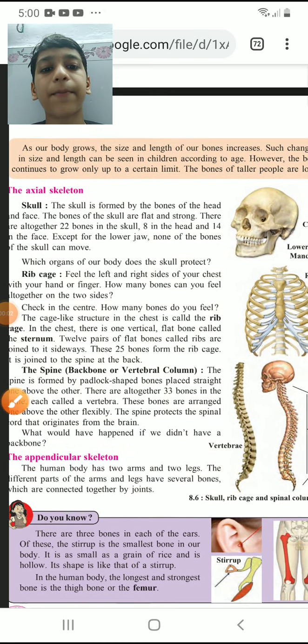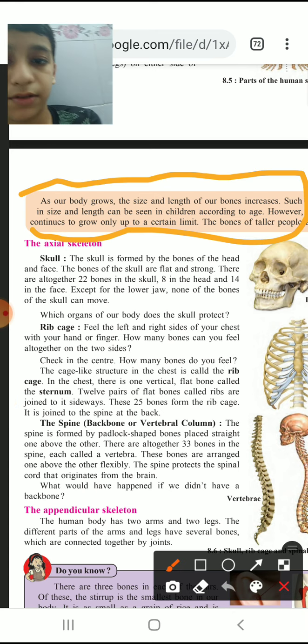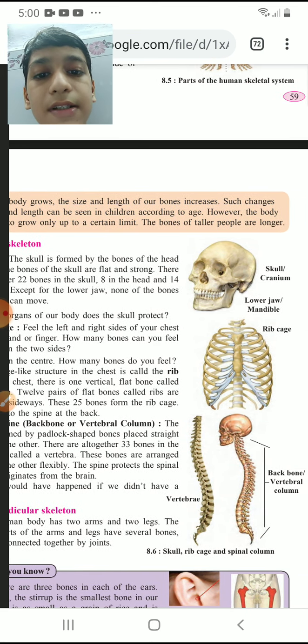This is the second part of the video. See, as our body grows, the size and the length of our bones increase.